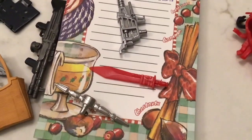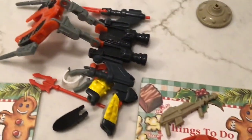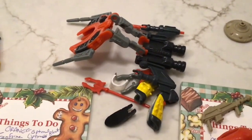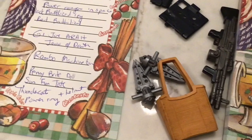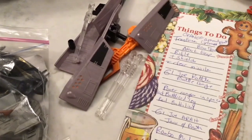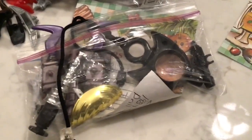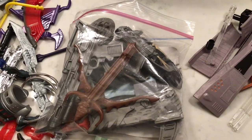So now that I have that one listed, I can go and list all the other ones that I wrote down that I've already saved drafts for. There's some Transformers, He-Man, this is Power Rangers Space, G.I. Joe Rattler battle damage panels, a Rambo gun, Penny Bright doll tote, and so on and so forth. And these are Transformers parts here, and some more Power Rangers items, and then a whole bag full of small soldiers' weapons, which are probably the best items of this lot.